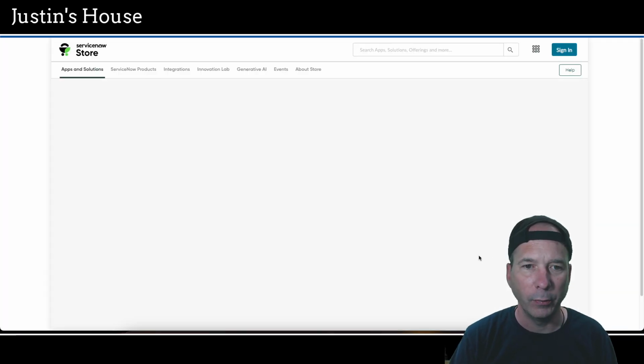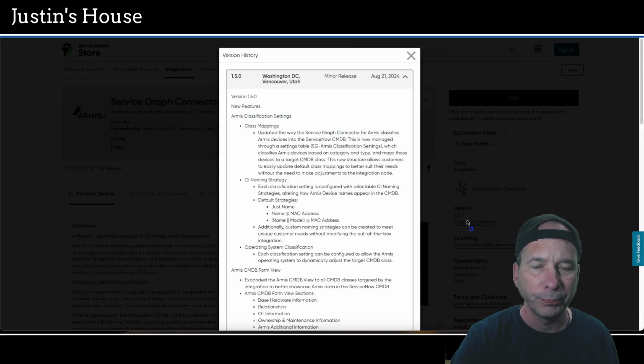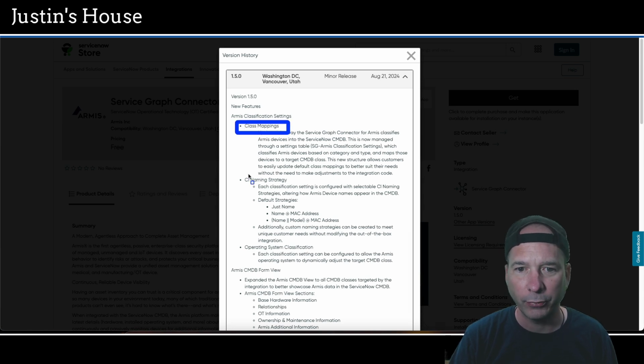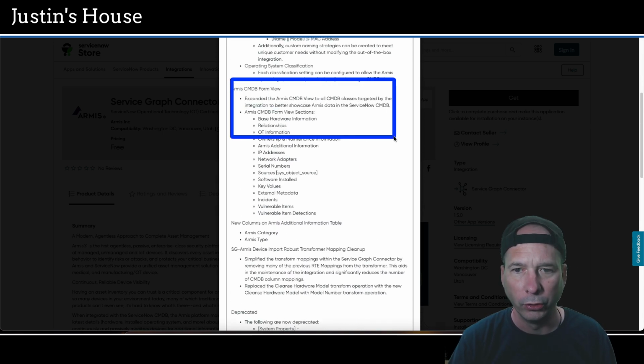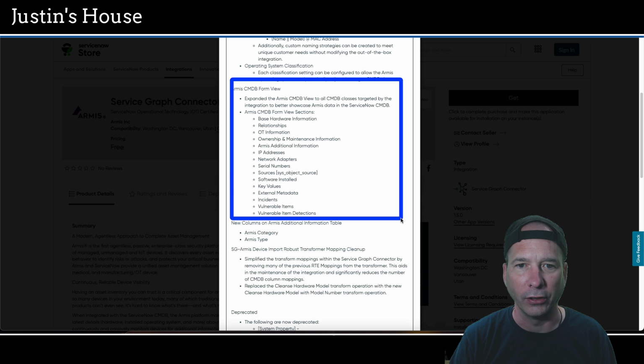Next highlight is going to be the Service Graph Connector for Armis, updated version 1.5.0. And another lengthy one, the ARMIS, new features, ARMIS classification settings. They mentioned some class mapping, some CI naming strategy, and operating system classification. On the ARMIS CMDB form view, they expanded the ARMIS CMDB view to all CMDB classes targeted by the integration to better showcase ARMIS data in the ServiceNow CMDB.